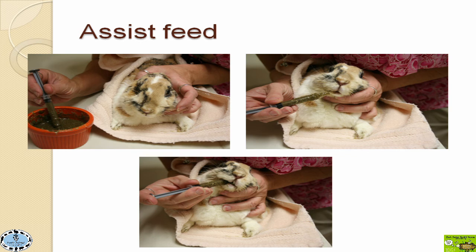So if you remember back to that picture where I was showing the incisors and then the molars far in the back, you notice that there's this wide space between your incisors and your molars. That's where we're introducing our syringe, right behind those incisors, into that space. It's much easier and they're more accepting of it. So you can see this little guy, we're holding the syringe up to the side and right behind those incisors to squirt that food in there.